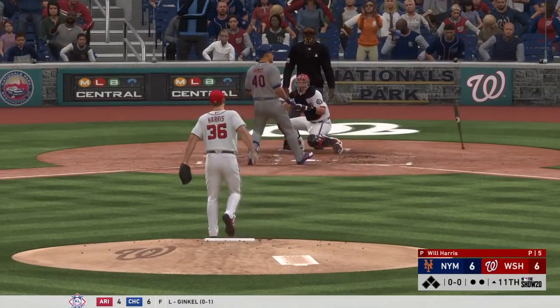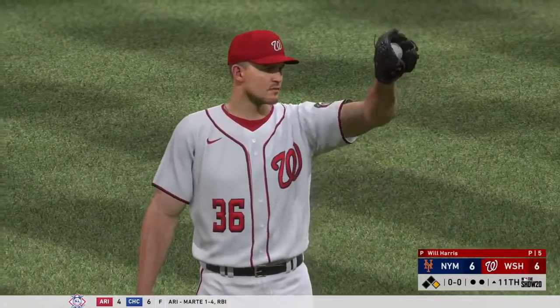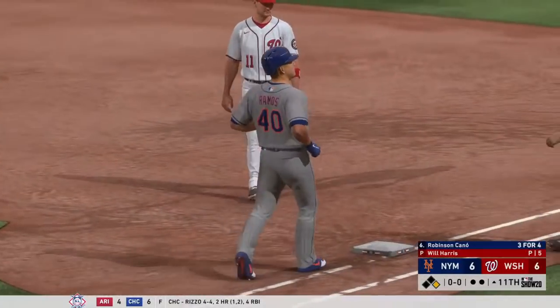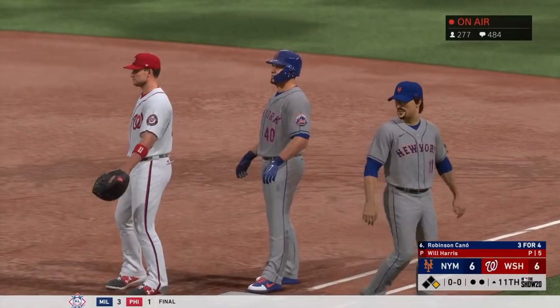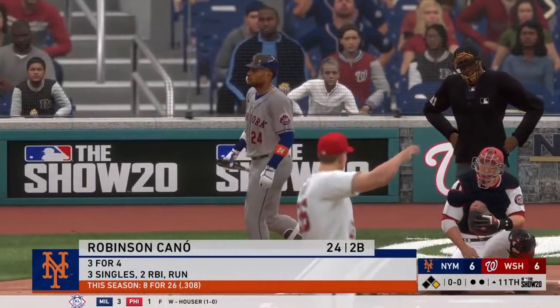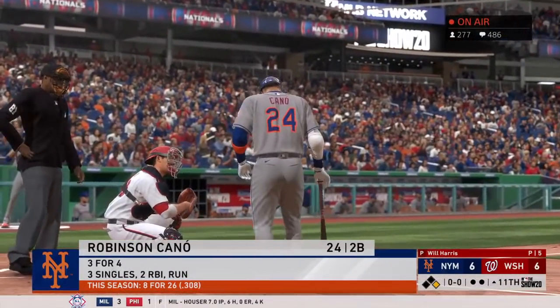And possibly an interesting development here. It's a leadoff walk to begin the frame in extra innings. Man, when the game is tied, the last thing you can afford to do is walk the leadoff hitter. Got to focus on getting that ground ball now. Here comes the second baseman, Robinson Cano. Go-ahead run at first, nobody out.